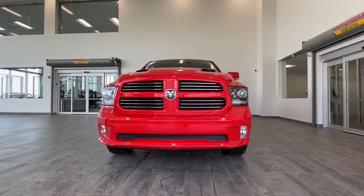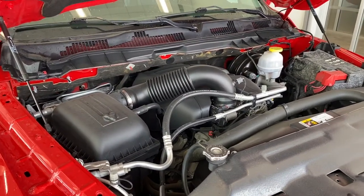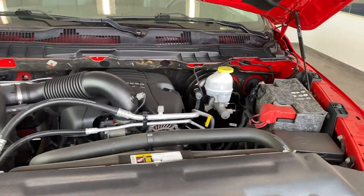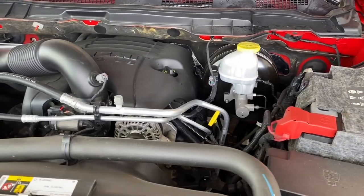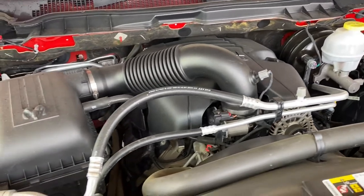Let's take a look underneath. Under the hood, this Ram boasts a 5.7 liter Hemi VVT V8 engine powering its 8-speed TorqueFlite automatic transmission. That VVT engine is designed to alter the timing of the valve lift event to improve performance as well as fuel economy, and that multi-displacement system turns that 8-cylinder into a 4 on the highway.